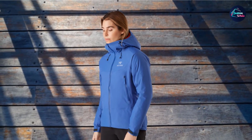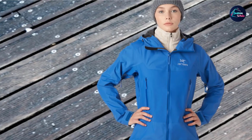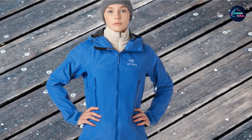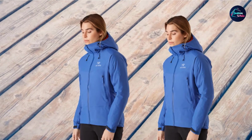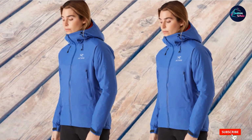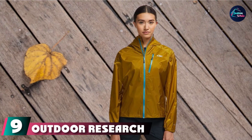The Arcteryx Beta SL Hybrid Rain Jacket features a multitude of smart design details such as a trim-fitting storm hood, no-lift gusseted underarms, a tall collar, and a micro-seam allowance to reduce bulk and weight. The only downside of the Arcteryx Rain Jacket is that its watertight zippers are highly water-resistant, but not waterproof, so be careful with storing electronics, etc. in heavy rain. Next at number 9, we have the Outdoor Research Helium Roman 2.